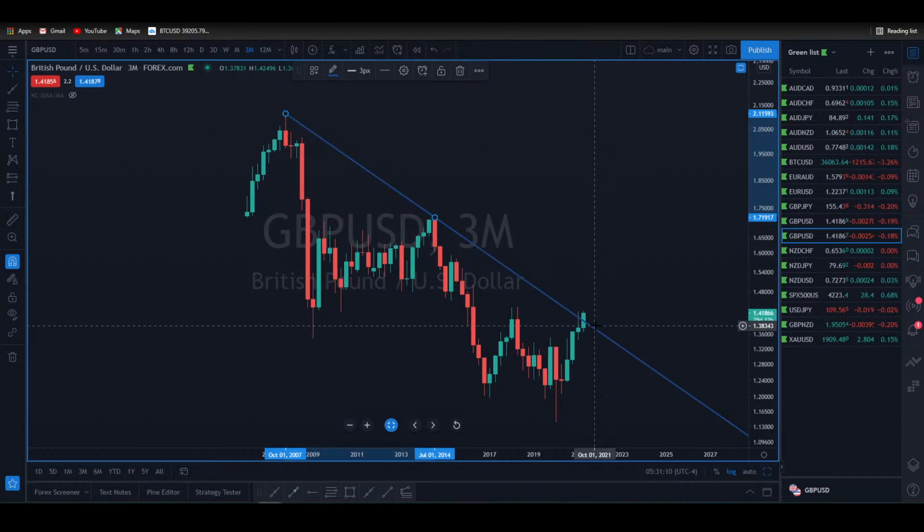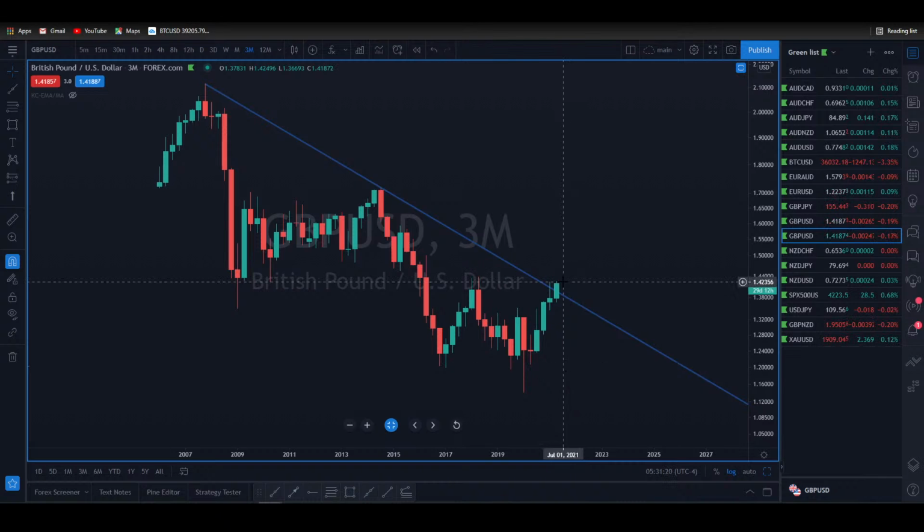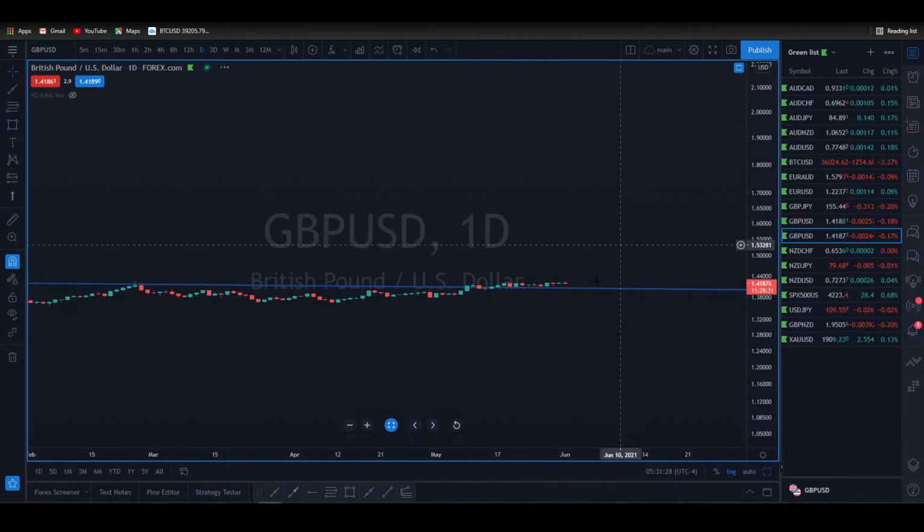And also, if we get a rejection here and we take out this quarterly low, then you can look for another leg to the downside, as this has been trending straight up basically all year. So it is due for a pullback. We will see what happens, but those are the levels that I'm watching on the pound.